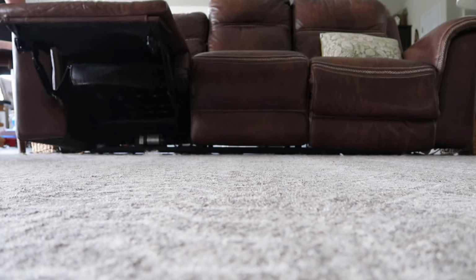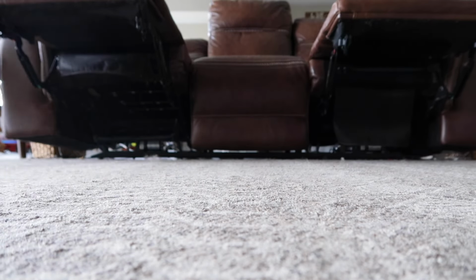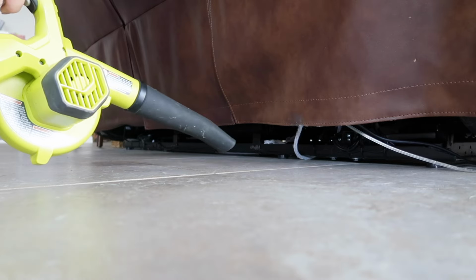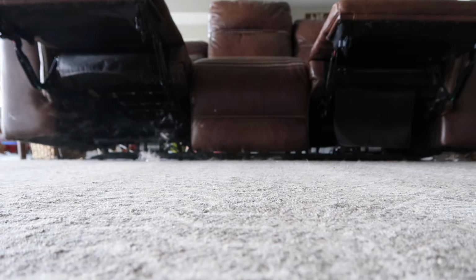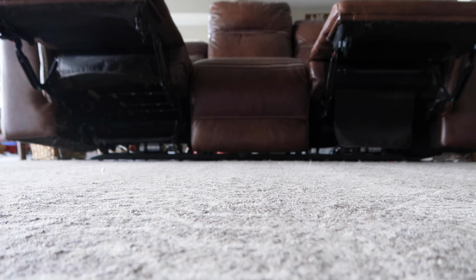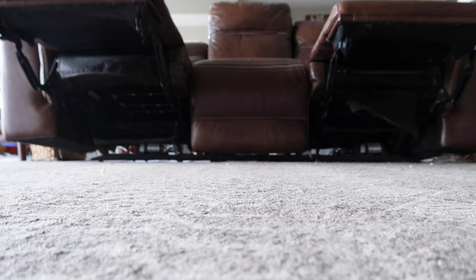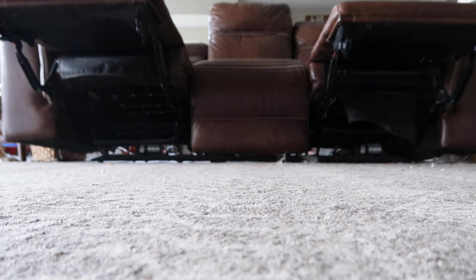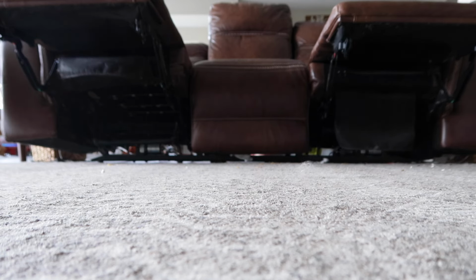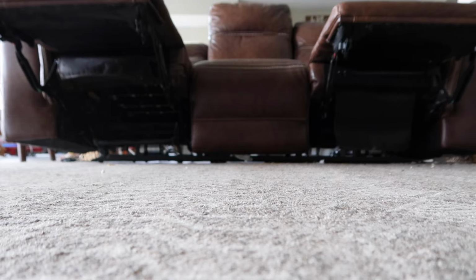Okay, so this right here is the reason why I'm starting from the floor up. Underneath this couch is a lot of crumbs, a lot of fur, a lot of junk. So I like to use my Ryobi handheld blower. I use this outside typically, but I bring it inside and use it underneath this couch. This couch is built on a steel base and it's very difficult to move. Plus I have plugs under there, so when you move it, it disturbs the plugs. My husband does oftentimes flip it backwards and hold it for me while I clean, but he's not here today, so I'm going to use this blower.